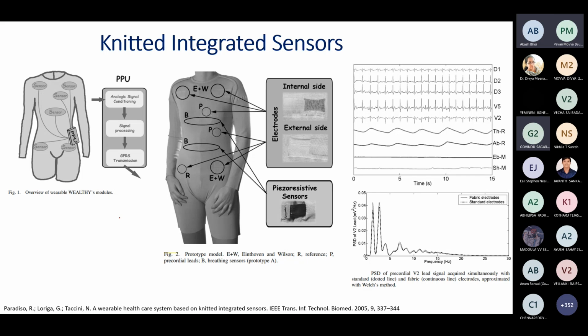Here we're talking about the EEG. On the right-hand side, you can see the EEG data that can be acquired and processed, or further it can be sent wirelessly to another place, and there you can again process it.